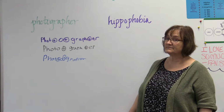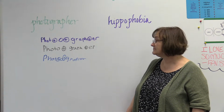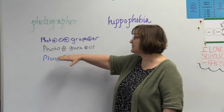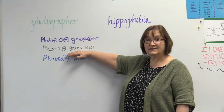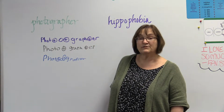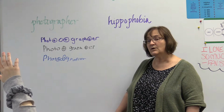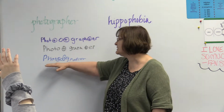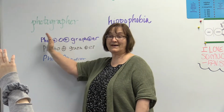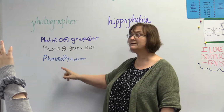Adriana? I think the middle one's right because photograph is a compound word. Okay, so you're saying this is a base and this is a base, compound word, and this is a suffix. Okay, what are some other thoughts about that? I think the first one's wrong. This one and this one are the same if you look at that side of the word sum. So we've got two people that thought maybe that O is a connecting vowel.